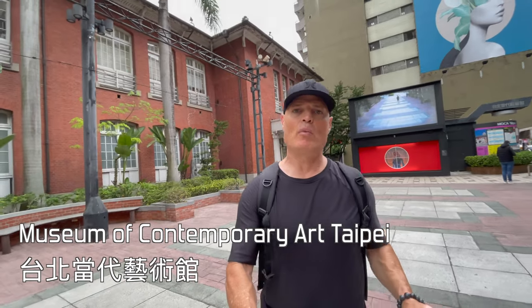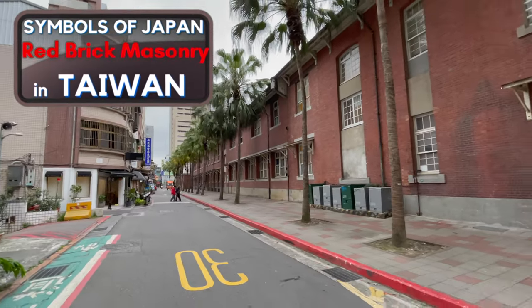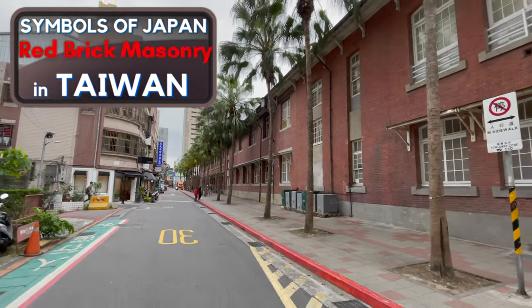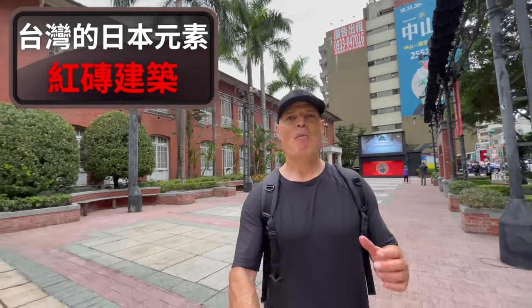In 1921, this was Taipei City Hall. And now it has a dual function. It's the Museum of Contemporary Art. And then the other part of the building is a junior high school. But you can see it has clear indicators of Japanese design, the beautiful masonry, the brick. You have the palm trees, which is almost always an indicator of Japanese design. And it's quite beautiful.